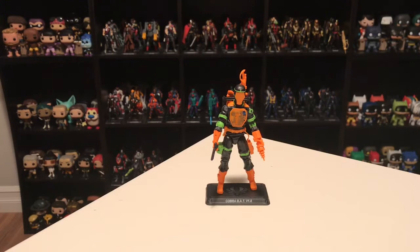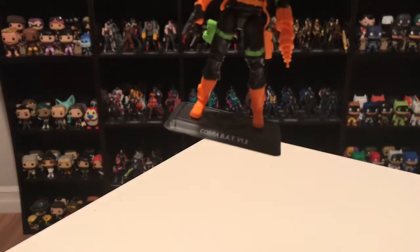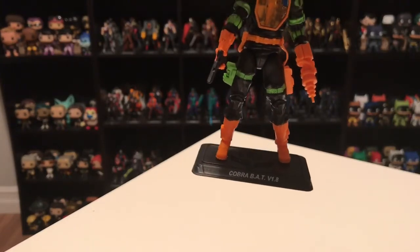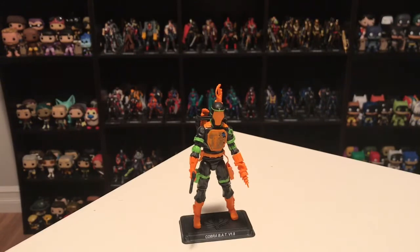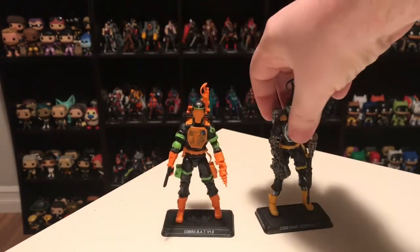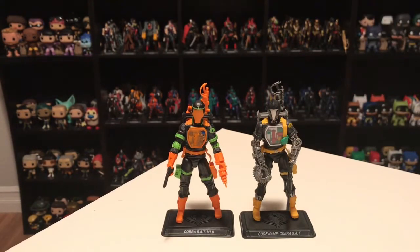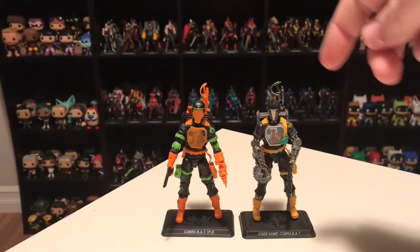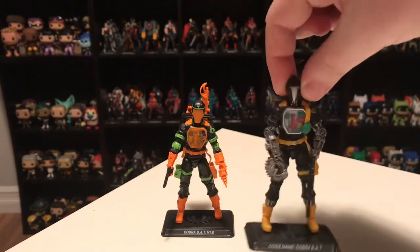So this here is the Cobra Bat. And you'll see on his display base, they call him version 1.8. So Cobra Bat, these are the Battle Android Troopers. And the original Bat looked like this. And so this was the modern era update to the original 1985 Bat. And he came out great. I think the Bat is one of the better modern era figures ever produced.